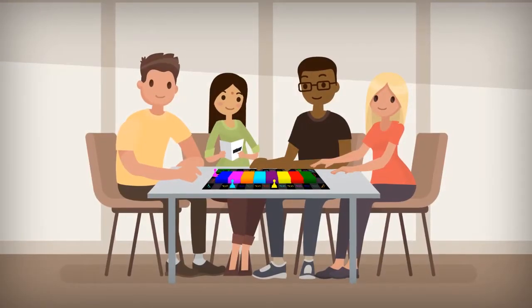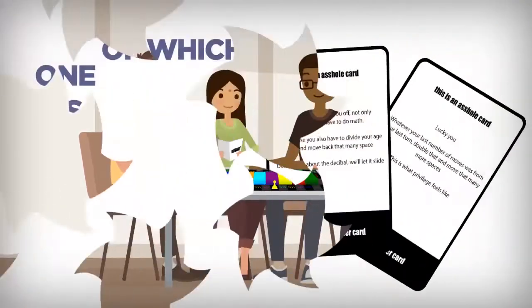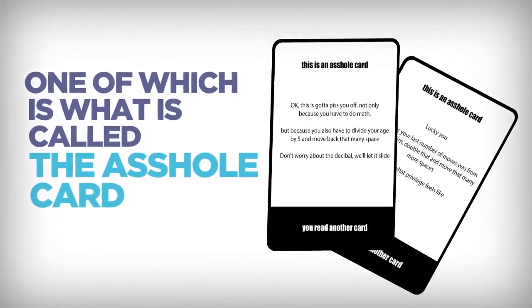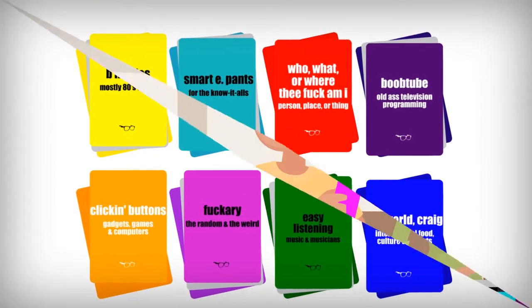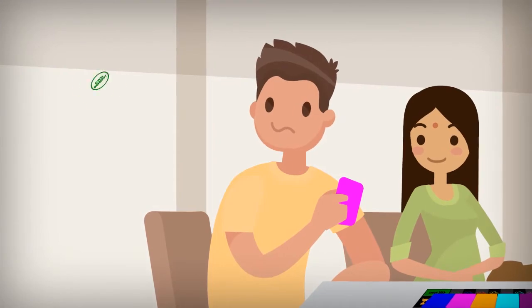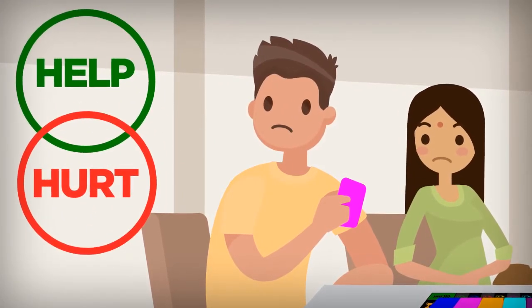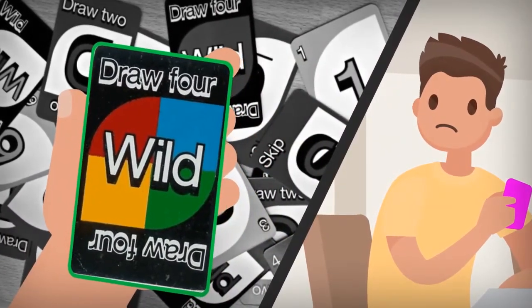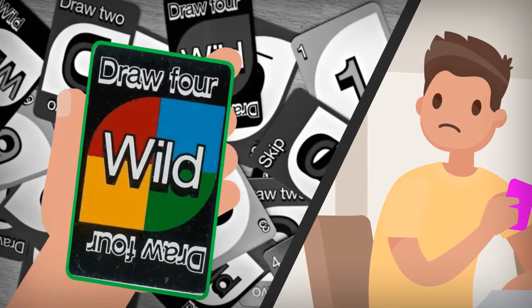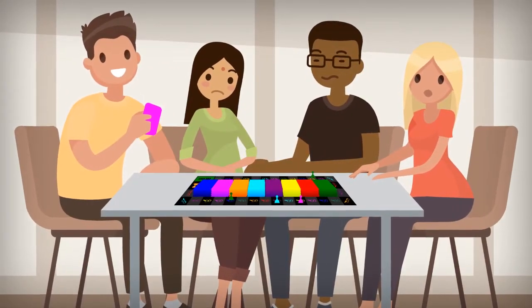However, to keep it all interesting, there are a few different caveats to keep you on your toes. One of which is what is called the asshole card. Asshole cards are random and indiscriminately placed throughout each category deck. The unsuspecting reader will find this card either to their own benefit or detriment, as they can either help or hurt themselves or others. Think of that feeling you get when you're playing Uno and someone throws a draw 4 card out for no reason. Yeah, that feeling.